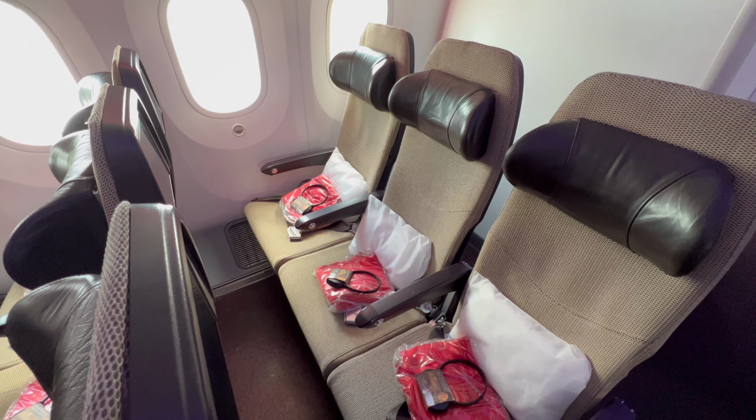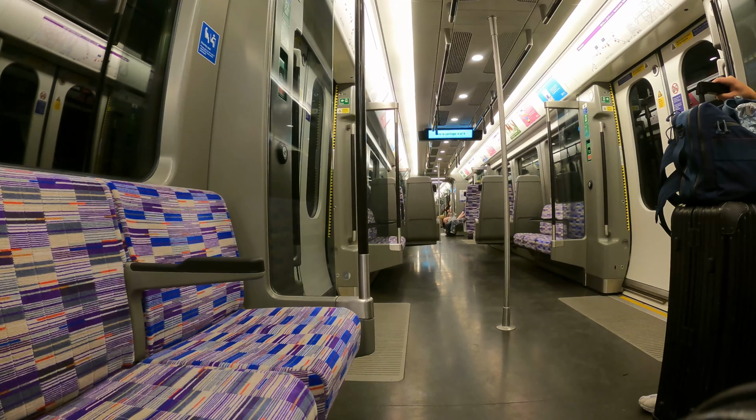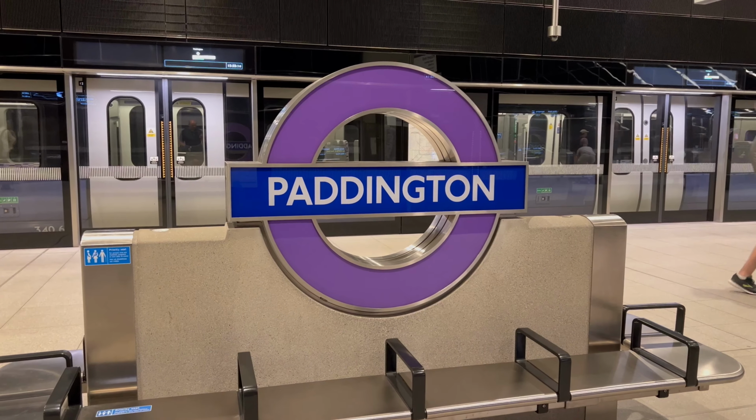I'm flying Virgin Atlantic Economy Delight to Las Vegas. My journey to Heathrow began on the new Elizabeth line. Eventually, this will run all the way to Heathrow in one go, but for now, I had to change at Paddington.